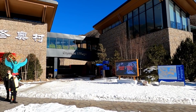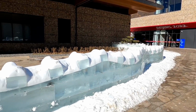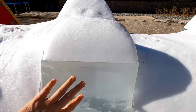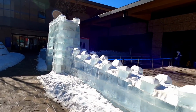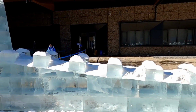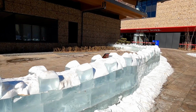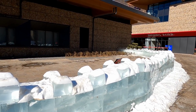This here is the main quad in the center of the Yanqing Olympic Village. We have a number of cool features here. So we have what's essentially the Great Wall of China replicated out of ice. So this is actually pure ice with some snow on top. It's a beautiful construction. You've got one of the towers here to the wall, and it's meant to separate the athletes on this side with the media on the other side. It's a form of a mix zone. So instead of keeping out the Mongol hordes, it keeps out the COVID from any of the media reporters.